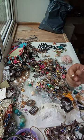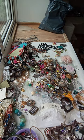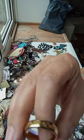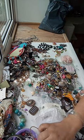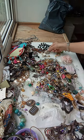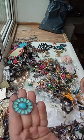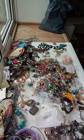Oh my god, is this one of those Lord of the Rings rings? Let's see. I have to check this. It could be. Look, the precious ring from Lord of the Rings, if I'm not mistaken. Now I've got loose shells. Another pendant, pretty pendant.